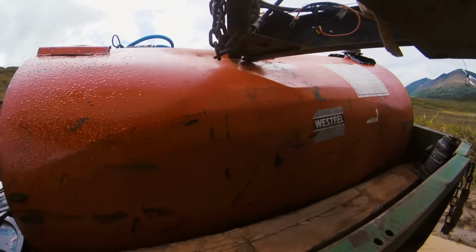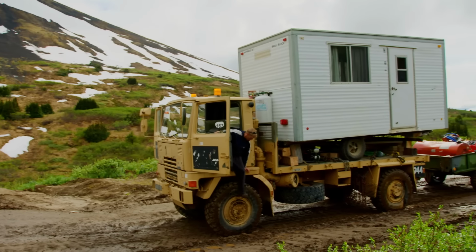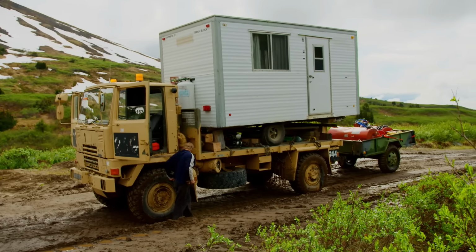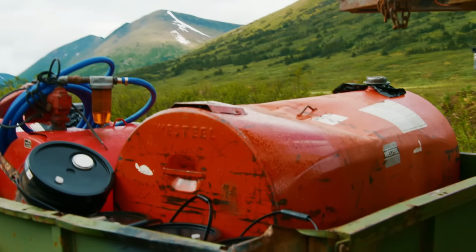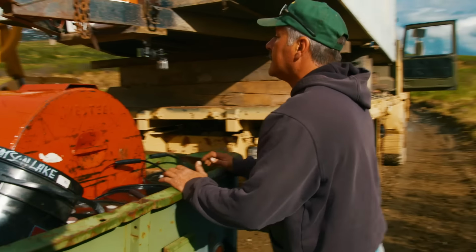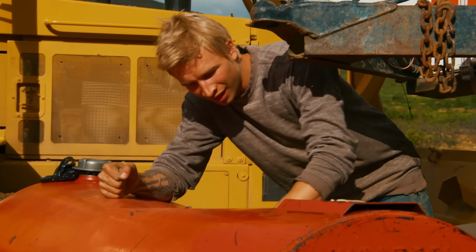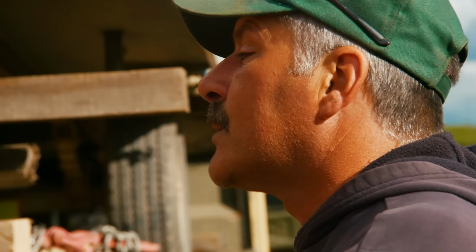Right on this stretch here, I'm gonna pull over. The bunkhouse survives, but the fuel tank wasn't so lucky. Oh yeah, that was rough, all right. Holy sh! It is now a 700-liter tank. Yeah, well, as long as you don't puncture it.